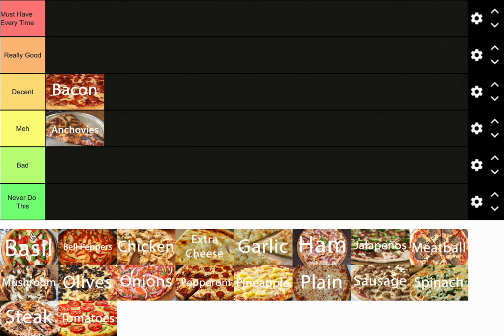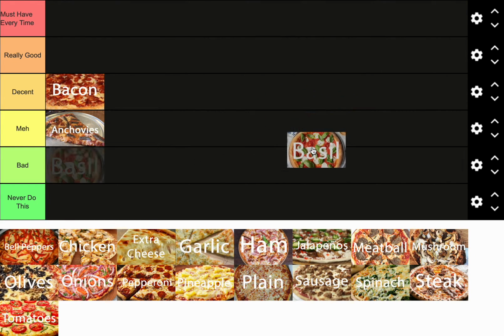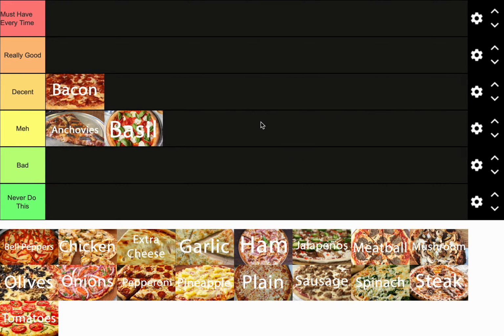Next up we got basil. Only really fancy pizza places do this. They don't add any flavor, and it's just kind of trash. So I'm gonna put them in the meh tier. Actually, no, they're not worse than anchovies. They're about on the same level, so we're gonna put them in the meh tier.